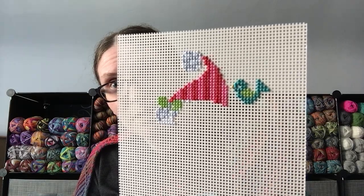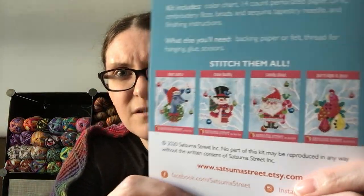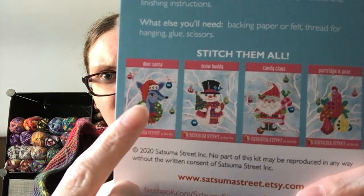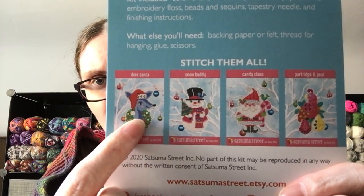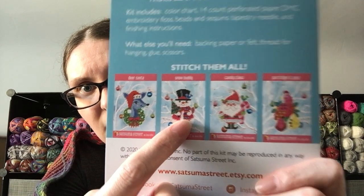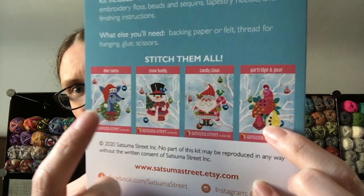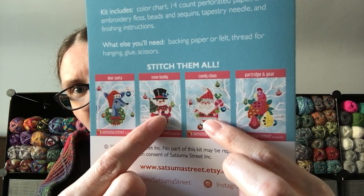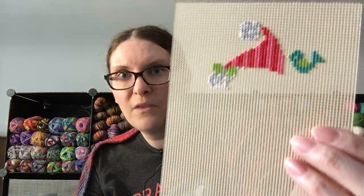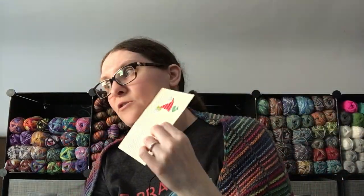So we got the Santa going. Let's see, the back shows the other ones. My daughter said she wants to do the deer, so that's what she's going to do next. And then I have a snowman. And my daughter did this one. So my daughter's going to do these two. I'm going to do these two. I also have another set, but when I get that out, I'll show you. But yeah, I think it was like Thursday or Friday.